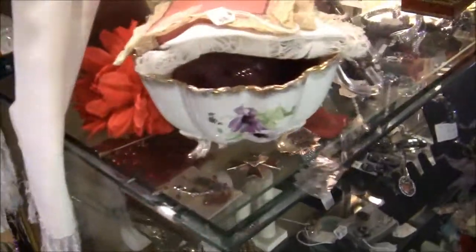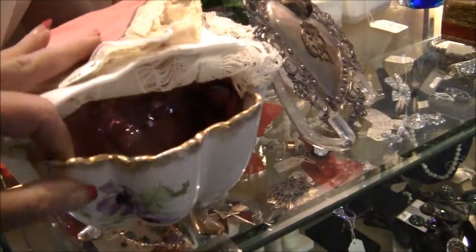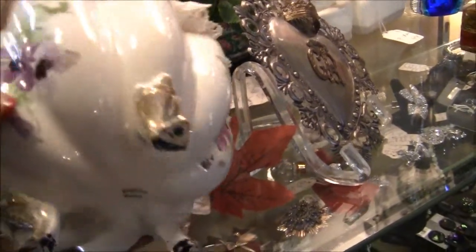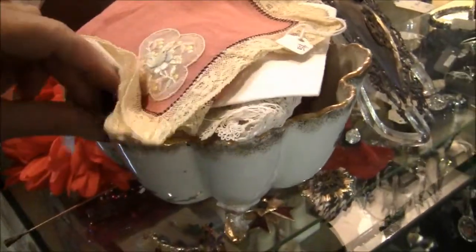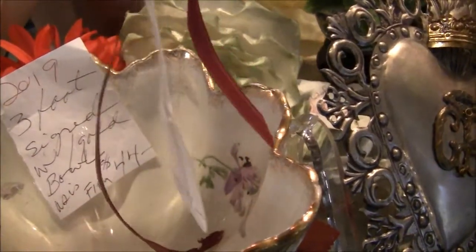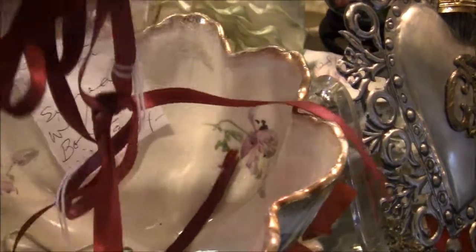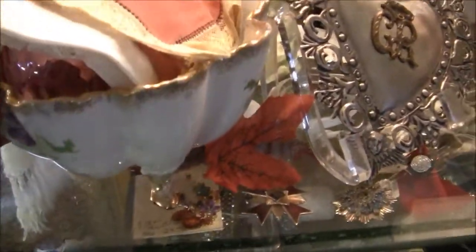What is this? It's a really pretty bowl. Warwick. It is gorgeous. How much is that bowl? I don't see a price on the bowl. $44, signed with gold bowl, firm, $44, as is. Oops, we know what as is means, right? There's a chip there somewhere, and I don't want to take the time to look for it.